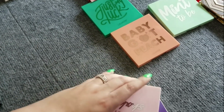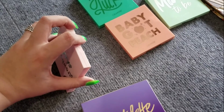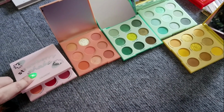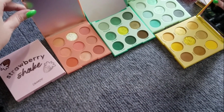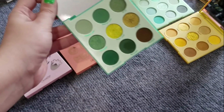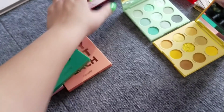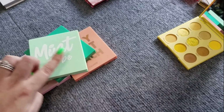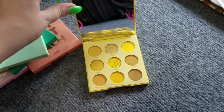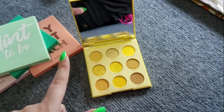We might as well get these out of the way. This is the ColourPop. Which one is this? We have got the Strawberry Shake, which I love. We have got the Baby Got Peach. We have the absolutely loved and beaten and abused Just My Luck. We've got the Mint to Be. And although this one isn't my favorite, this is the Honey. I do like it in conjunction with the Midas Cosmetics Lemonade palette. I mean, y'all saw this coming. I do absolutely love those.